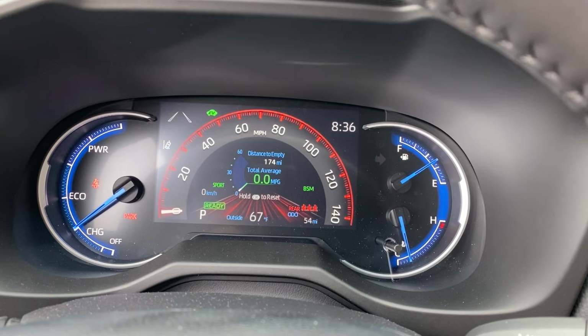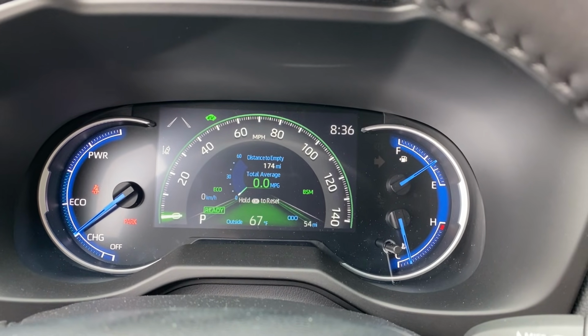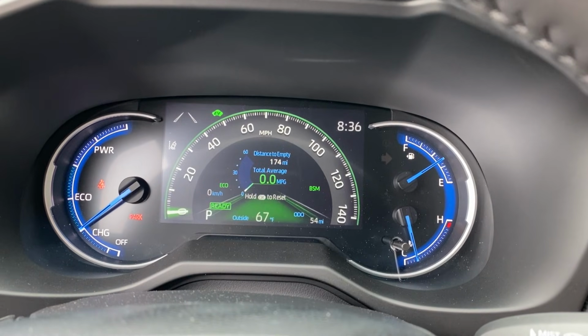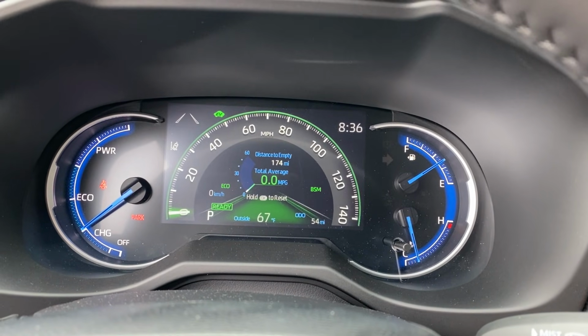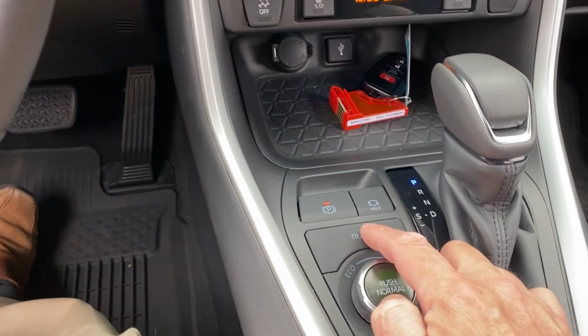I'm gonna turn it to the left. Now we're in eco mode. So green, as you would imagine, might be better economy or efficiency. Environmentally friendly to you and your car. And then we're gonna push. That's right, we're gonna push it. We're gonna push trail mode.